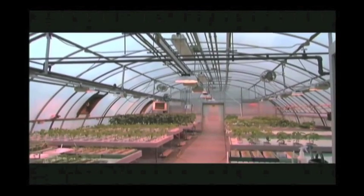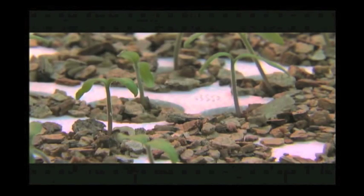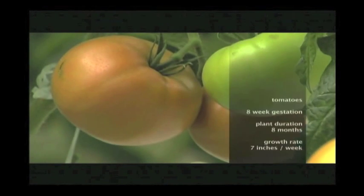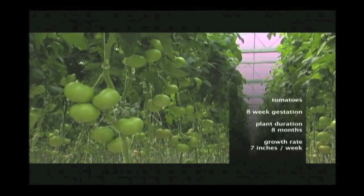The seed is propagated into a small plant at a remote location. After about 25 to 45 days, these small plants are brought to the greenhouse, where they are placed in the soilless medium and connected to a water network by individual drippers. For tomatoes, it takes about 8 weeks from propagated plant to fruit, and the plant will last about 8 months.